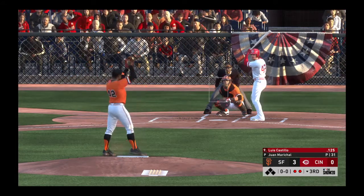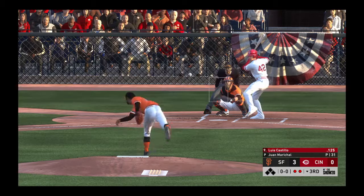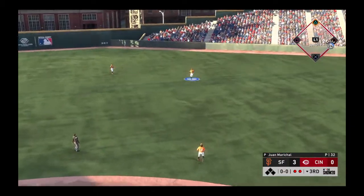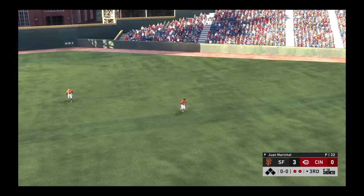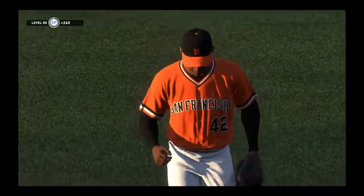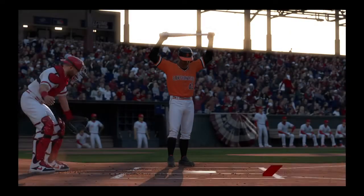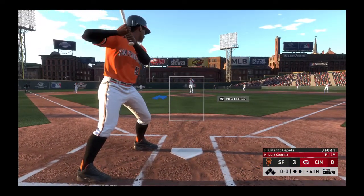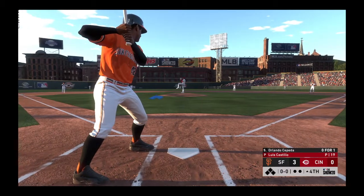Ready with the first pitch. Here it comes. The pitcher, Louis. Lofted in the air out toward right center. Cepeda is there, and he'll make the catch to retire the side. Stepping into the box, Orlando Cepeda hit it hard but lined out in his first at-bat.